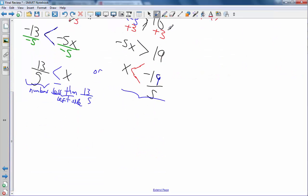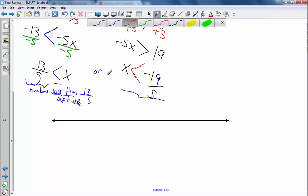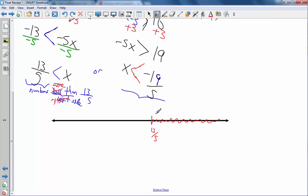Oh, we haven't made it yet. Let's make the new picture. Again, these are the numbers. More means right side of 13/5. Where is 13/5? Somewhere here. So I color the right side of it. 13/5 is like 2.6. You go to the right side of 13/5. What is this one? This is left. Less than means left of this number. -19/5 is almost -4. Here we go left side of it.